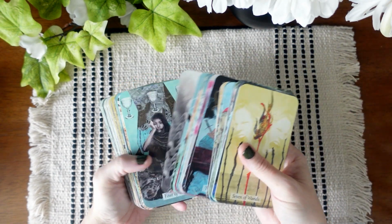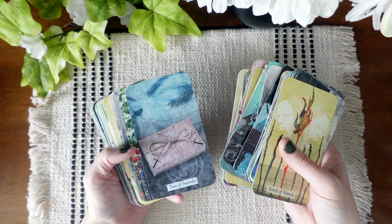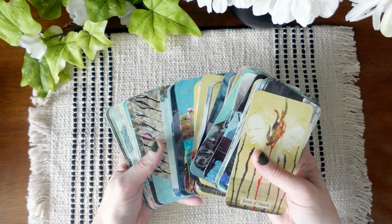Gorgeous deck. I keep hoping that this creator will release it on another cardstock, just something that's a little bit easier to shuffle would be fantastic. And, you know, create another deck because I absolutely love this creator's work.